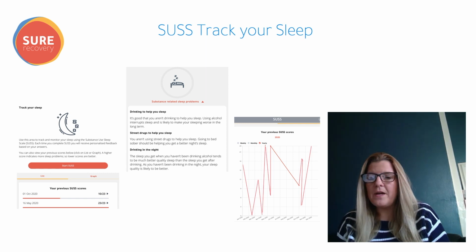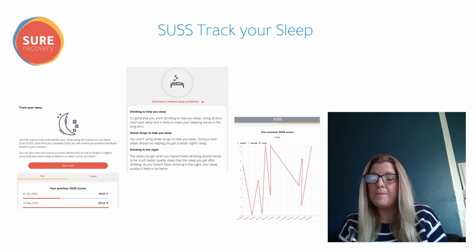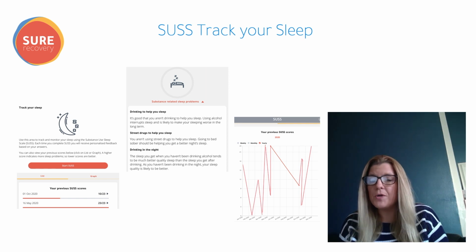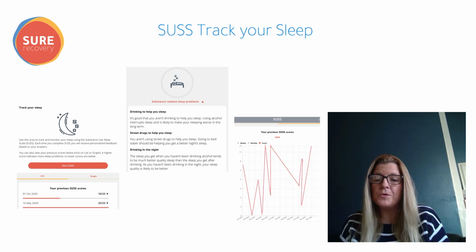So we also have SUS, which is the substance use sleep scale. Very much like SURE, this is a recovery measure whereby it can monitor and track your sleep. Once again, you just put the answers to the questions into the app. It will then calculate your score and give you some constructive feedback as to where you are with your sleep. And then as you go along, it will eventually compile a graph where you can see ups and downs, or where you're getting a better night's sleep, or you might be having a better week or a month, and having that reflective visual of where you're at is really quite useful.